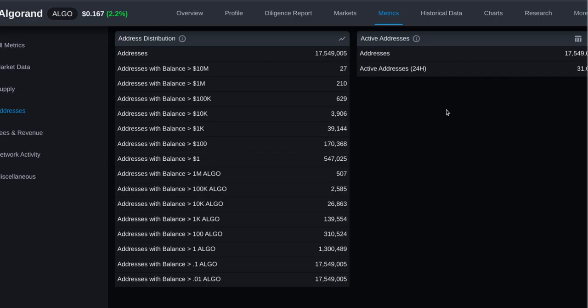And I want to come over here and show you guys the addresses that are still holding Algorand. There's 17.5 million people still holding Algo out there. Okay, there are 27 people who have $10 million or more of Algorand. There's 210 people that have at least $1 million worth of Algo. 630 that have at least $100,000 of Algorand. Addresses with a balance of $10,000, 3,906. Okay, and you can go down through here. 1 million Algo tokens, there's 507 people. 100,000 Algorand, there's 2,500. So you can go down through. 17,549,000. Okay, active addresses in the last 24 hours, 31,688. So a lot of people out there are still holding this coin.